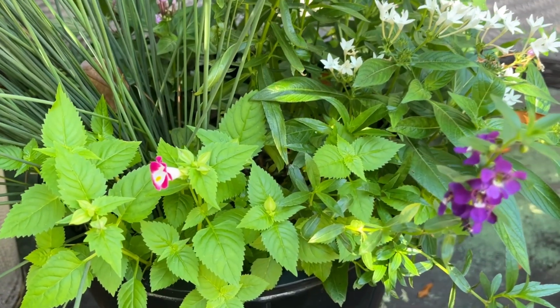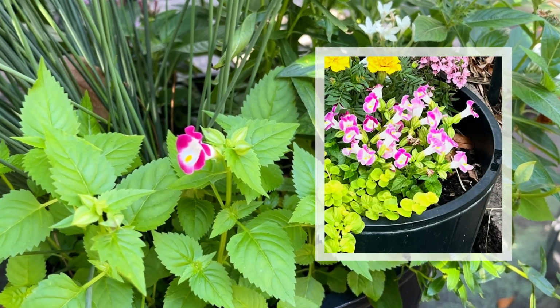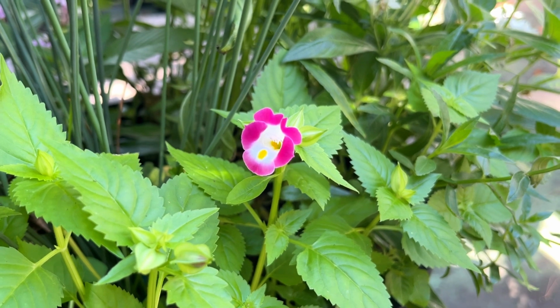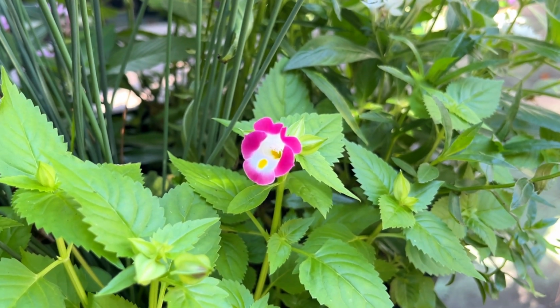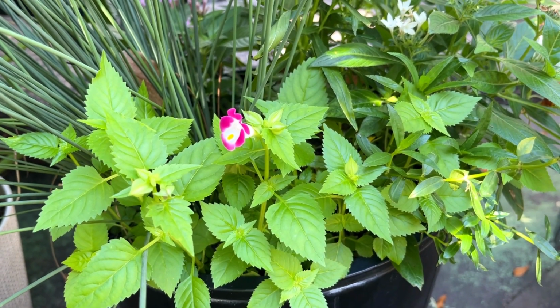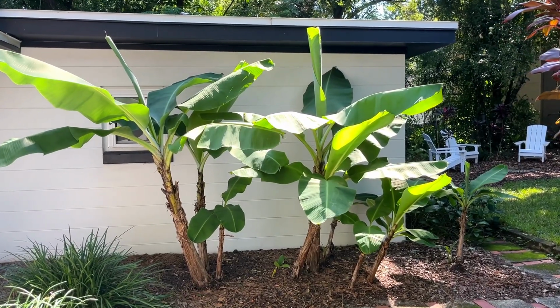And then I literally just noticed a volunteer Torenia plant growing in this container. I used to have pink Torenias in this container last summer, and it looks like one self-seeded. The funny thing is, I swapped out the soil in this container, but salvaged the Juncus plant from the previous arrangement. So the Torenia seeds must have found their way back into this container from the root ball of the salvaged Juncus.